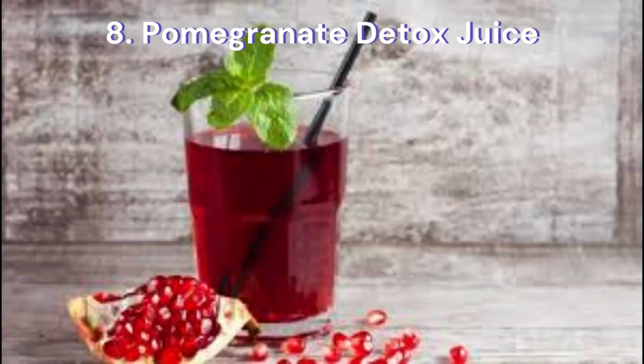8. Pomegranate detox juice. Pomegranate has a high amount of vitamin C, enriched with water content. It can treat dry and dull skin by keeping it hydrated. Making pomegranate detox is super easy and the taste is great too.